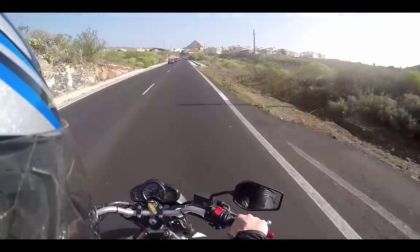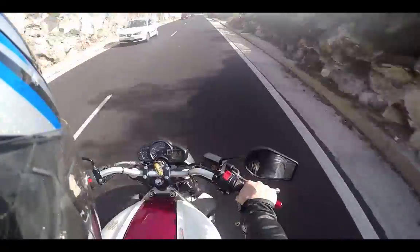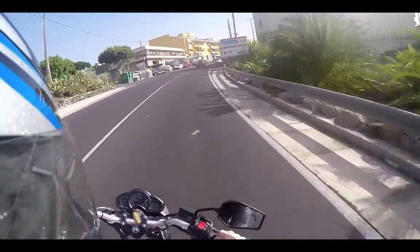I'm on a Suzuki Gladius. It's a 650. Quite a nice bike. It's kind of a street bike. It's naked, very naked at the front, as you can see. And we're heading up out of Los Cristianos.